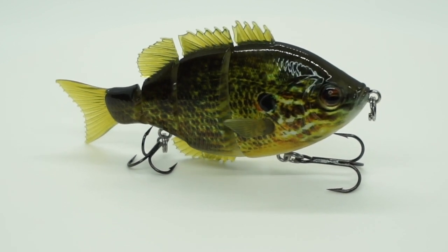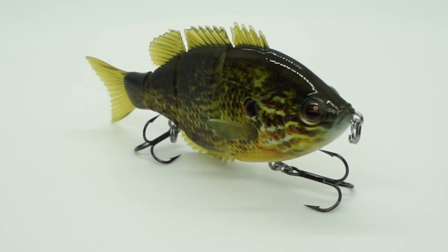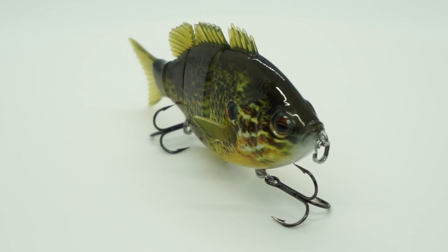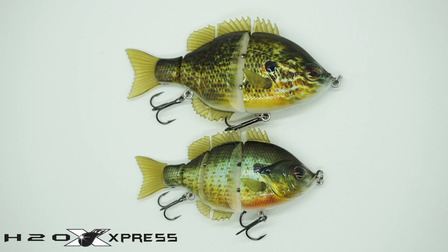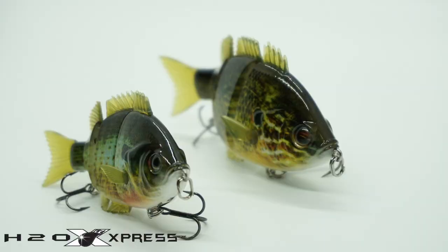It retails for $6.99. It has digitally created live finishes, 3D eyes. The tail and fins are made of soft plastics while the body is made of hard plastic. It does not make any sound. It has great live swimming action and the baits have been out for several years.